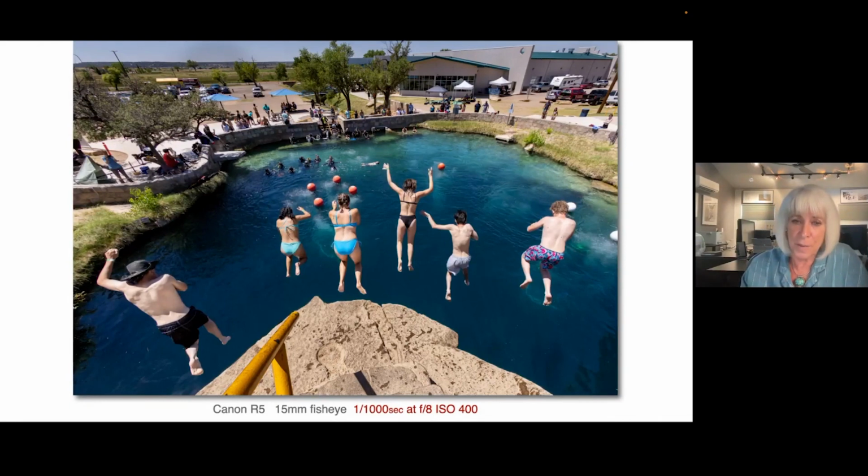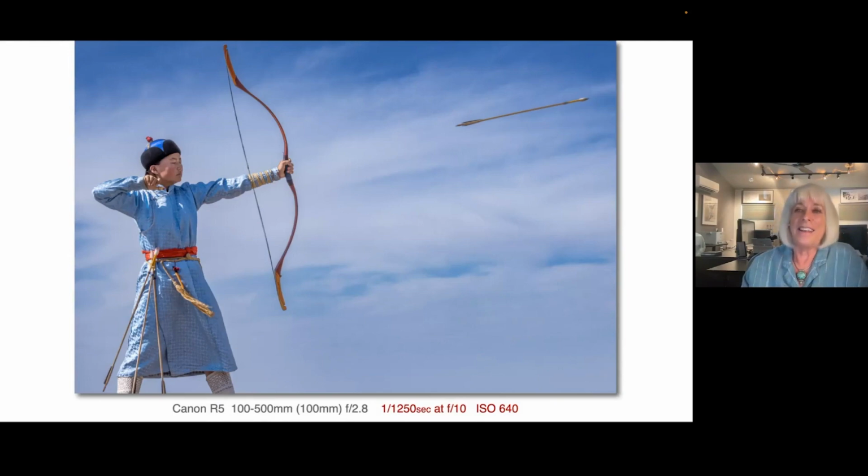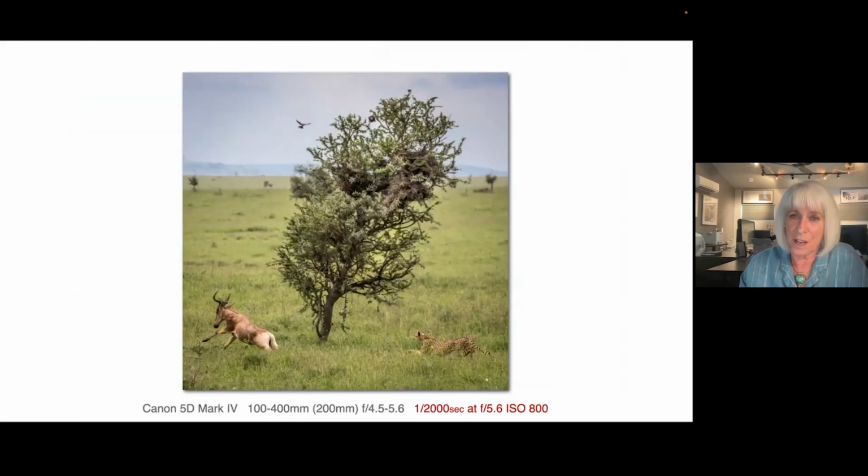Pretty fast shutter speed here, 1,000th of a second. And this is a tough one. I was just recently in Mongolia and trying to get that arrow as it releases. Mostly it's no, miss, but you just keep trying. And sometimes you get lucky, but I got to have a really fast shutter speed for that one. Okay. And wildlife, I'm always prepared to be at a fast shutter speed. I try to keep an ISO that's going to work for a lot of different combinations of f-stops and shutter speed. I mean, I love my iPhone because whatever camera you have with you is the best.